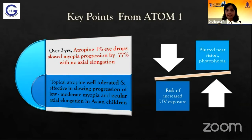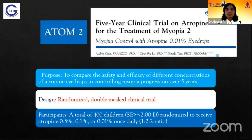However, the undesirable side effects of 1% atropine, like blurry near vision, photophobia, and the risk of increased UV exposure, and the need to wear photogray glasses and progressive lenses deterred its widespread usage. So researchers have been looking at lower concentrations, and in 2016, Chia et al. published their 5-year clinical trial on atropine for the treatment of myopia, popularly called the ATOM-2 study. This compared the safety and efficacy of lower concentrations of atropine, 0.5, 0.1, and 0.01%, in myopia control.